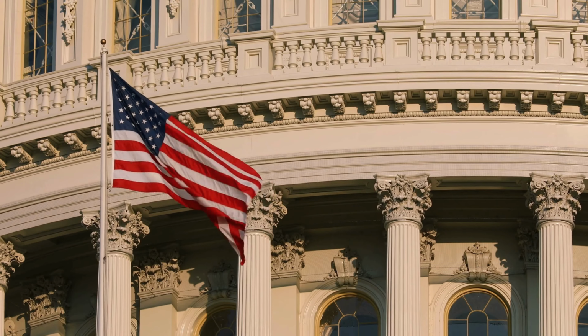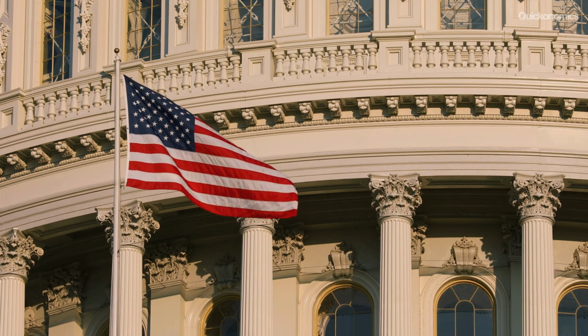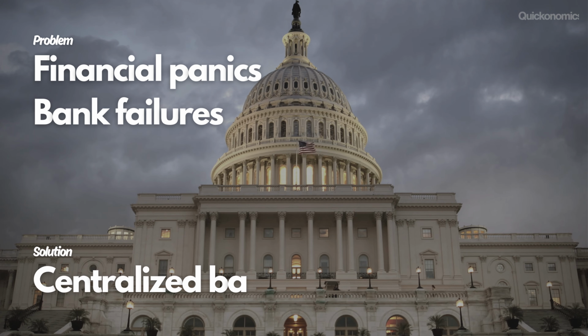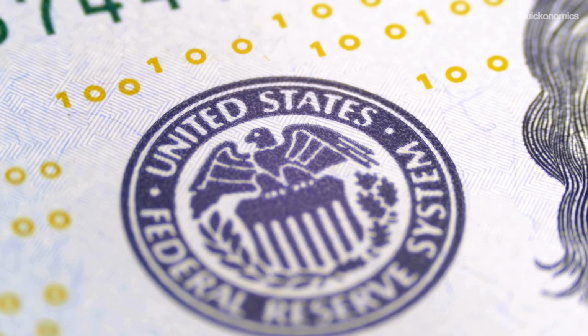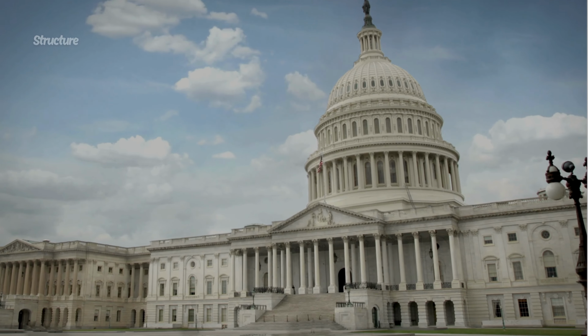To understand the Federal Reserve, or simply the Fed, we need to rewind to the early 1900s. The U.S. faced frequent financial panics and bank failures, leading to a pressing need for a centralized banking authority. Enter the Federal Reserve Act of 1913, signed by President Woodrow Wilson. This act established the Federal Reserve System, aiming to bring order and stability to the U.S. financial system. So, how is the Fed structured?